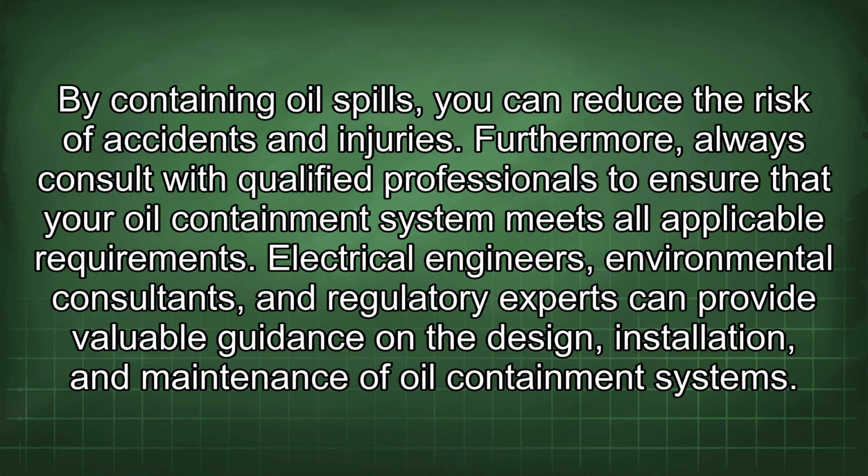Furthermore, always consult with qualified professionals to ensure that your oil containment system meets all applicable requirements. Electrical engineers, environmental consultants, and regulatory experts can provide valuable guidance on the design, installation, and maintenance of oil containment systems.